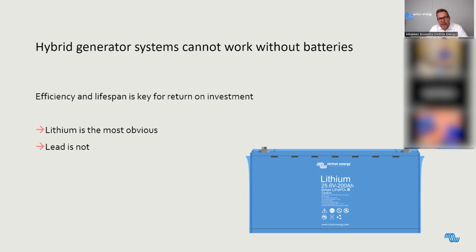So make sure that your batteries also have a long lifespan and work optimally together with your inverters. For that, lithium is the most obvious battery to use in a system like this, especially when you want to recharge your batteries 2 or 3 times a day. That's basically unthinkable if you do that with lead.